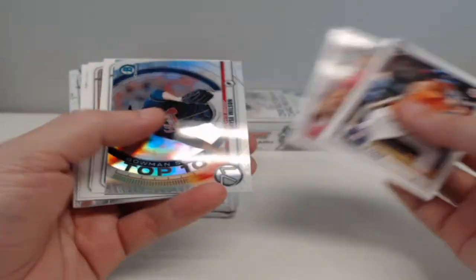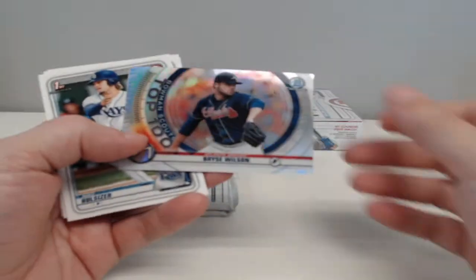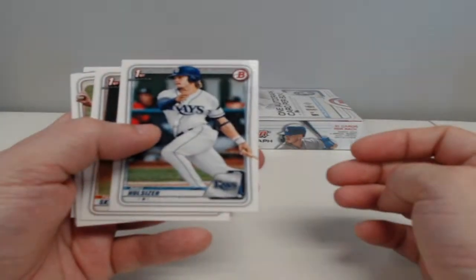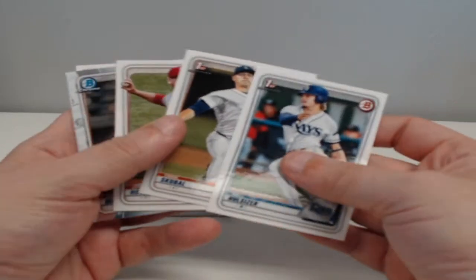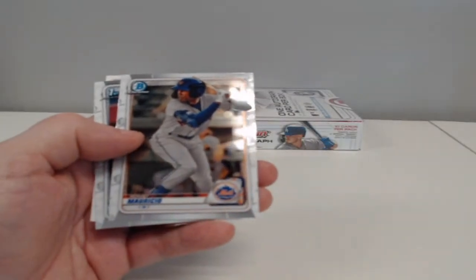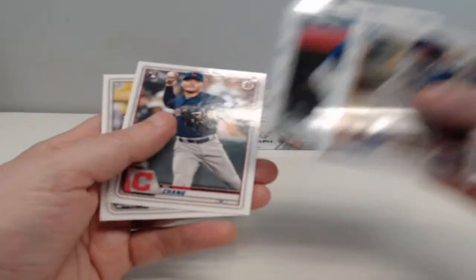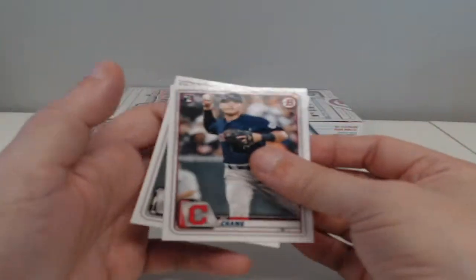Toro, Savali, base rookies. Bryce Wilson, top 100 for the Braves. Little Sizer, Bowman first. Scoobal, Bowman first. Howard, Mauricio, Bowman Chrome, and Diaz, Bowman First Chrome. Yu Chang and Tim Anderson.